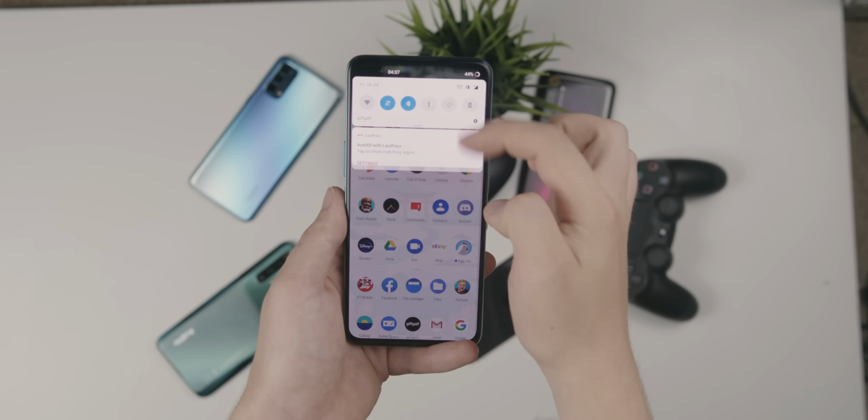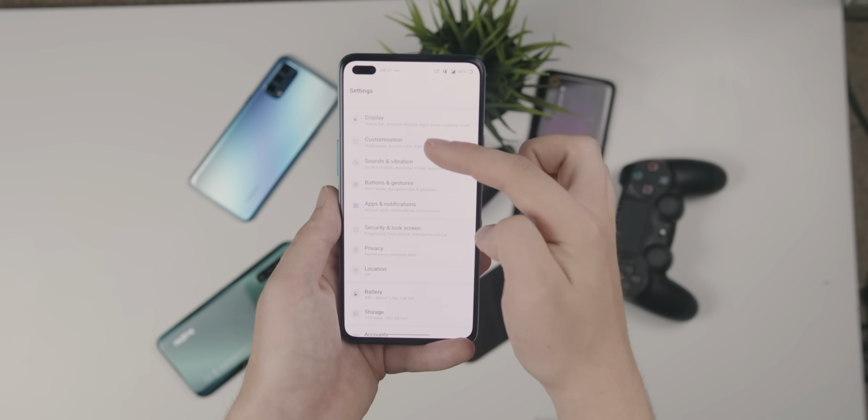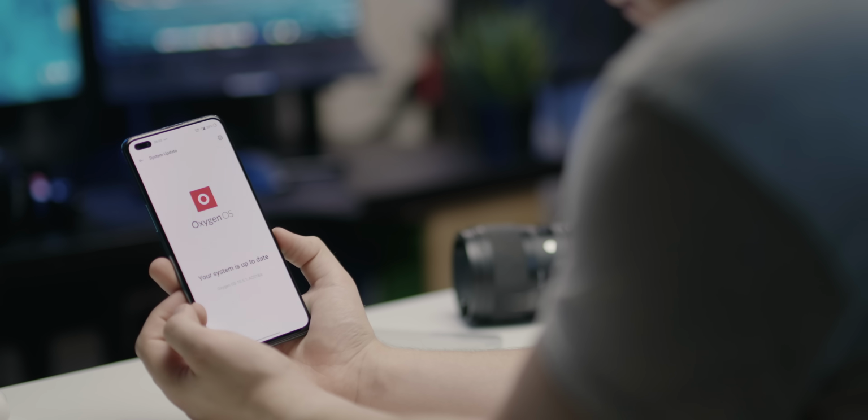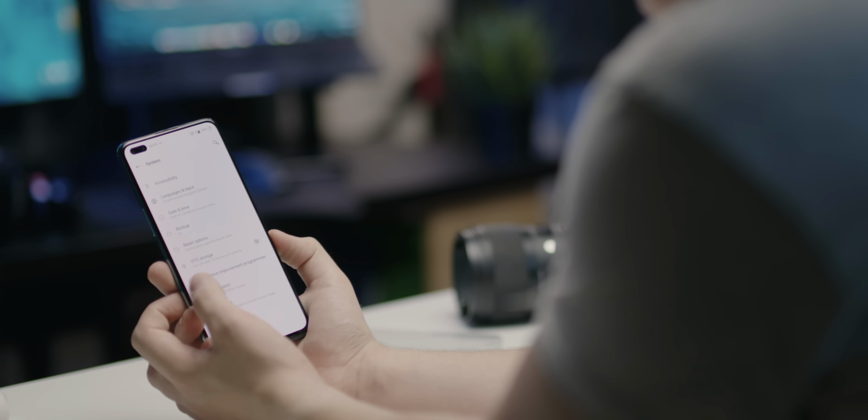I'll admit I'm a sucker for OxygenOS. I love the way it feels, it's so fluid, it's so smooth, and it makes me want to jump back to a OnePlus device all the time. OxygenOS is, in my opinion, one of the biggest reasons you would actually buy the Nord over one of its competitors. You get OxygenOS 10.5 on Android 10 at launch, which is current and up to date.